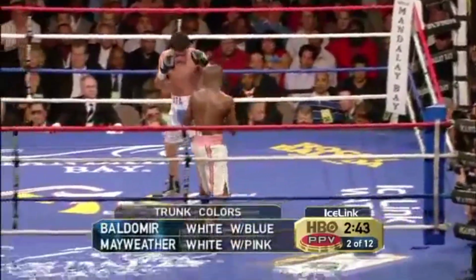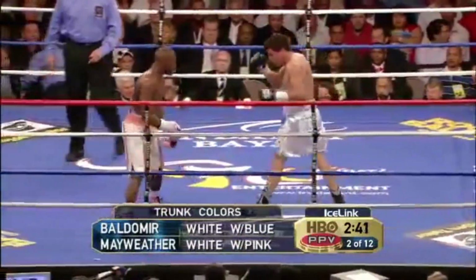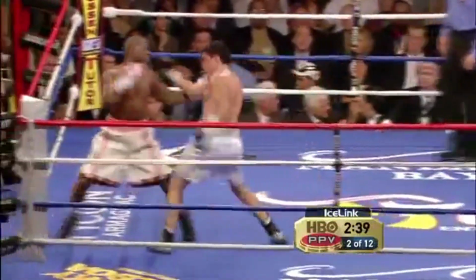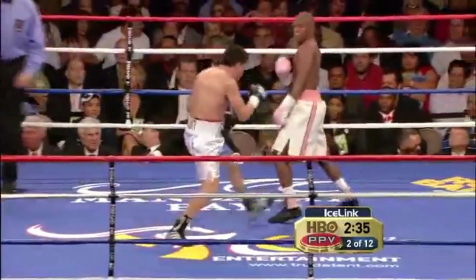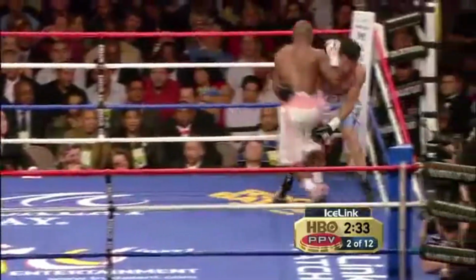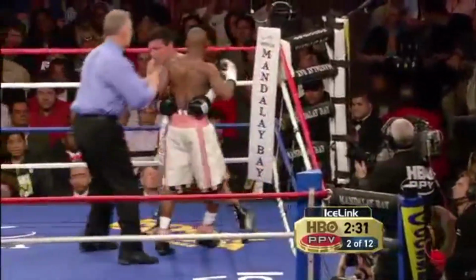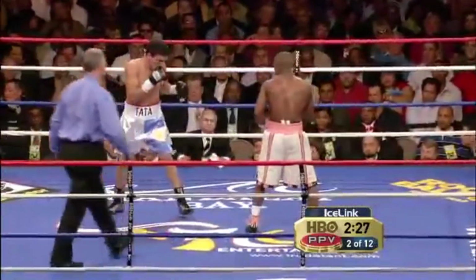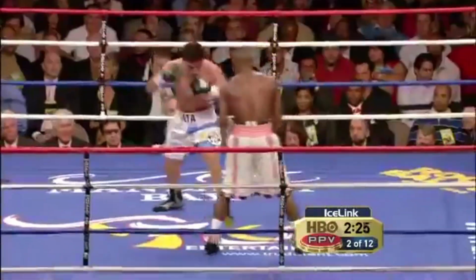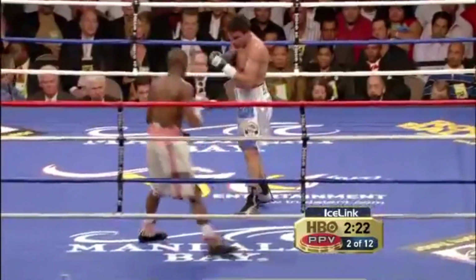In fact, it bothered me that Baldomir seemed to be overly concerned about what cuts or facial damage he had. Not the type of attitude a guy that's supposed to be a tough guy should have. But at this stage right here, Baldomir is fighting the wrong fight. Well, I think he's starting to come forward. I think he realizes what he's up against, and I think he's starting to try to put pressure on.